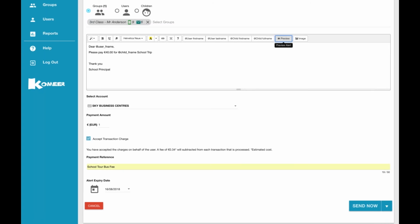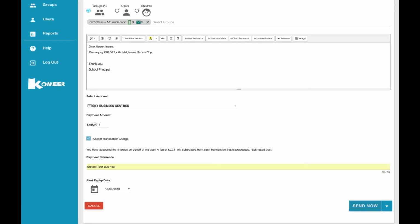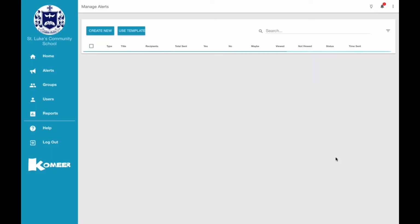I can click preview to see what it'll look like when it arrives on the parent's phone. That's what it's going to look like. So if there's any mistakes, I can fix it. And then all I have to do is click send now. And that is sent out. That's a live one going out.